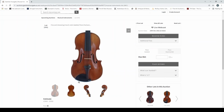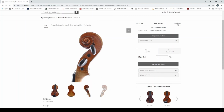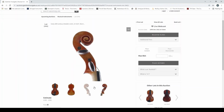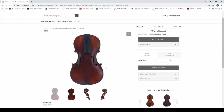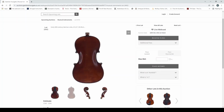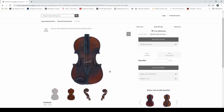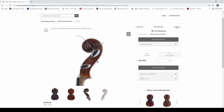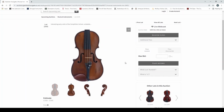Fine and interesting French violin labelled Pierre Pacarel. 20th century Dresden violin. Early 20th century German viola. German violin labelled Französische Violin. Interesting early violin of the Pamphylian school, unlabelled.